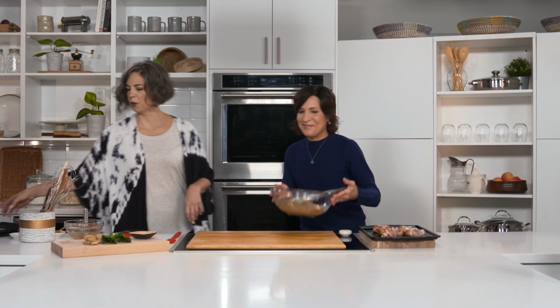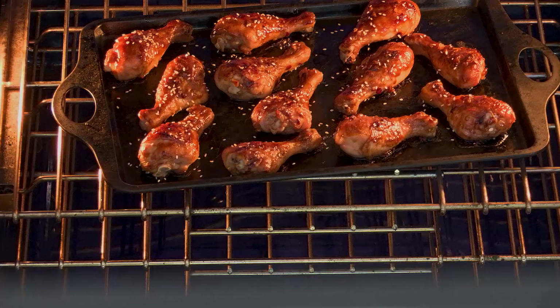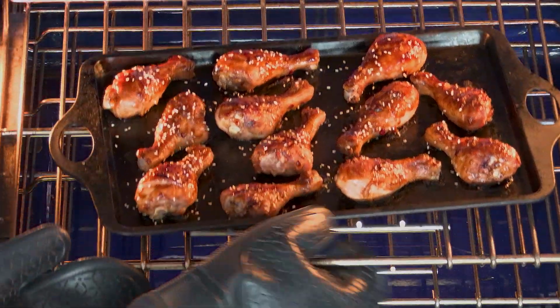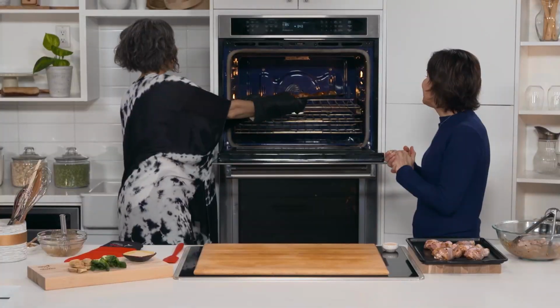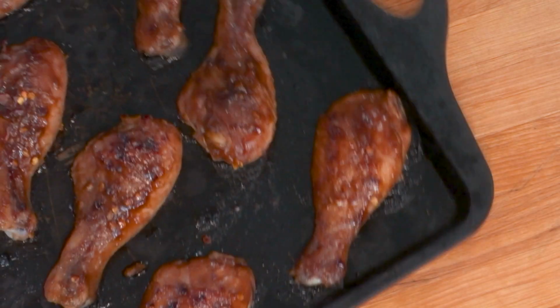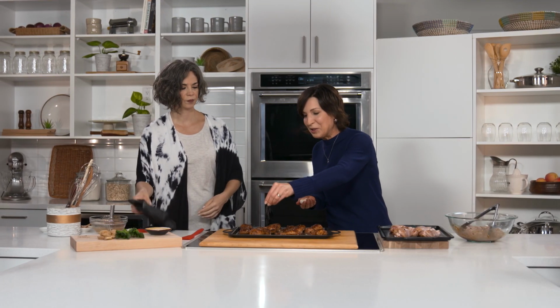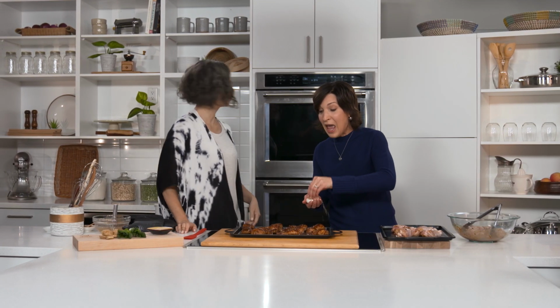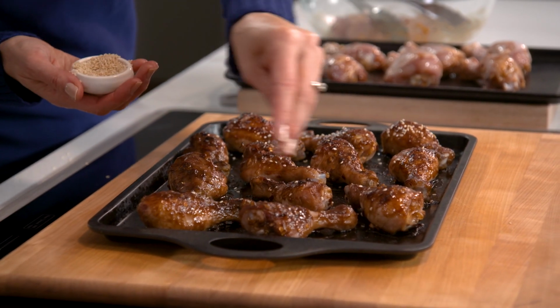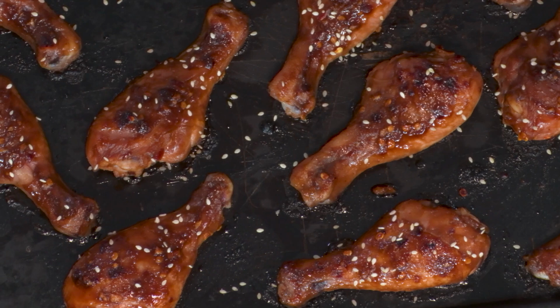And you know what we can smell right now? We have some baking product. They do smell wonderful. Your whole house will smell absolutely divine. Here are our Hoisin Chicken drumsticks, and just finish them off with a little bit of sesame seeds if you like. I love to serve these with stir-fried Asian vegetables like baby bok choy.